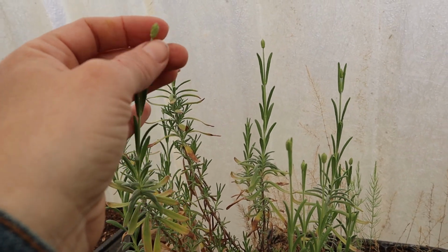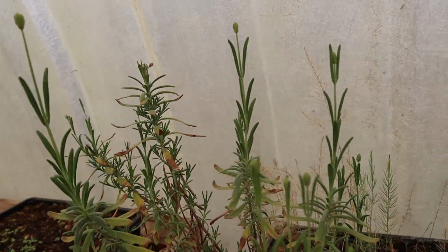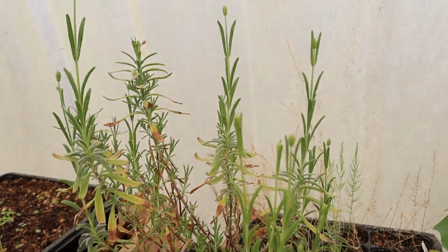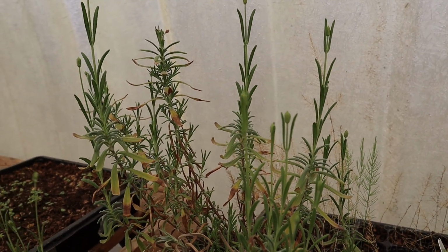It's the Lady Anne, I do believe, and it's already ready to bloom. And so I ended up with 2 starts from the seeds that I planted. And those are really, really kind of nice to have.